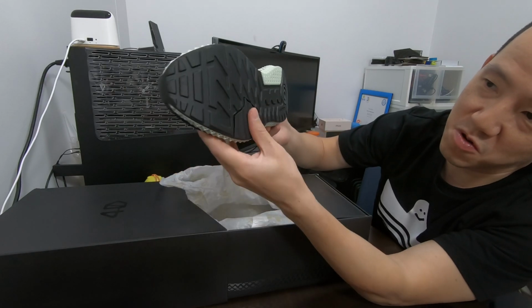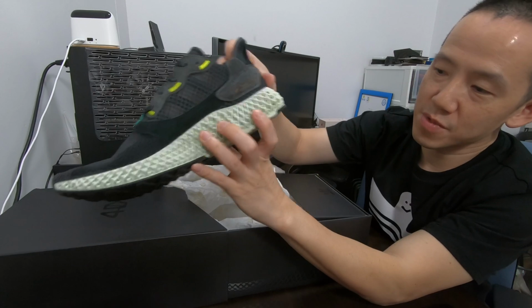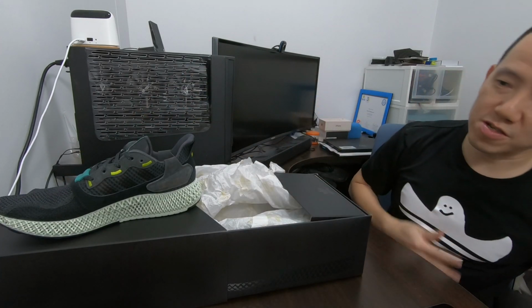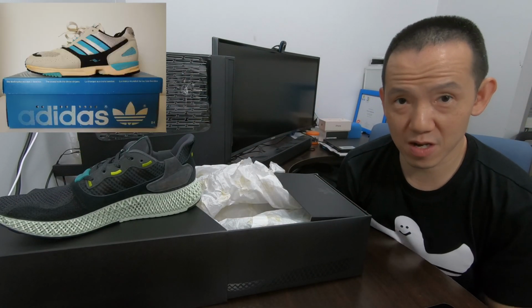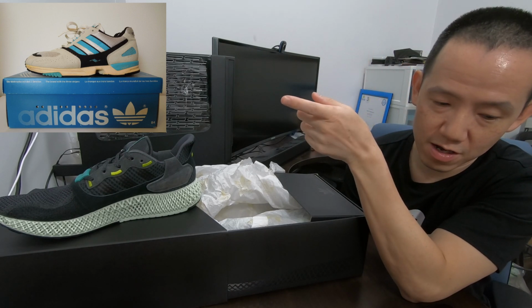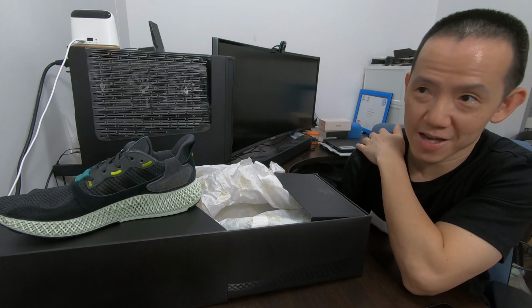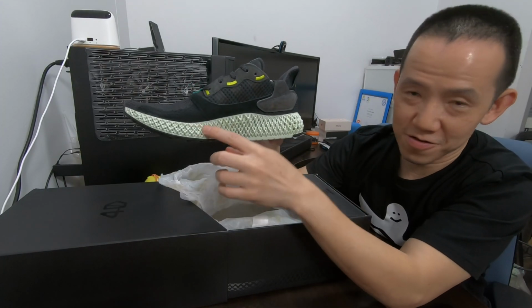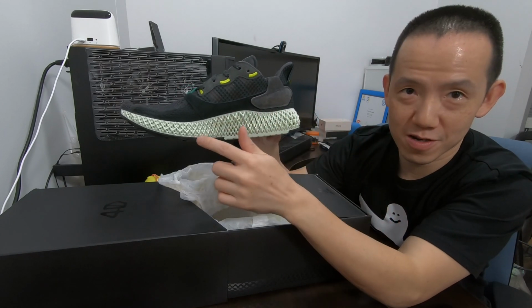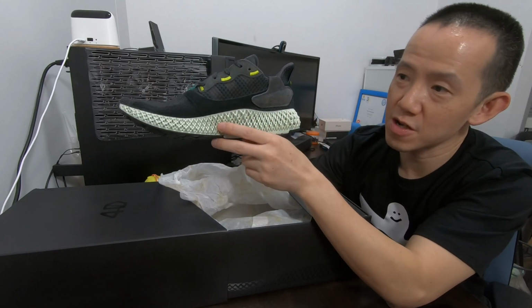Behind it's just okay. Now this is actually based off the more traditional ZX4000 model, which I think Adidas released a couple of years ago. I never actually wore them. I was just looking for something casual. For me, this thing here is the future, and it's not ready for prime time yet for two reasons.